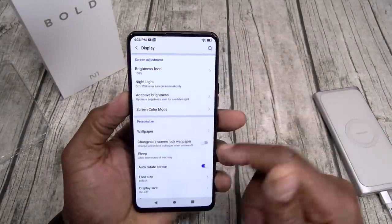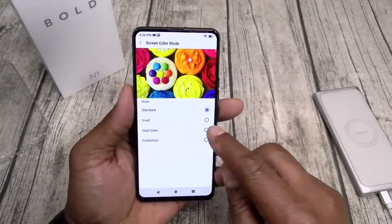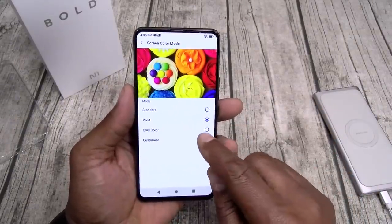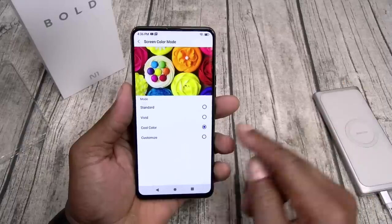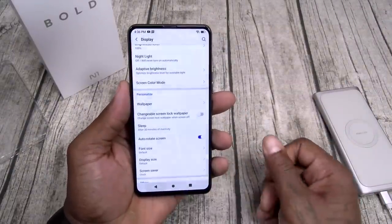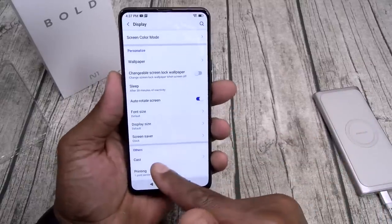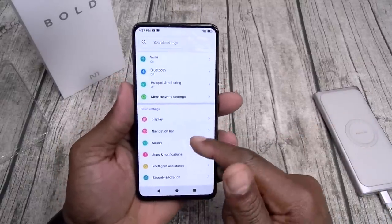Like I said, this is max brightness. You got adaptive brightness. You got your screen color modes. Now, I got it on standard, but you can put it on vivid. You have it nice and cool, or you can customize it, change the RGB yourself. I'll leave it ice cold. Let's see, anything else we need to take a look at here? Nope, that's it. But you do got screencast and printing.